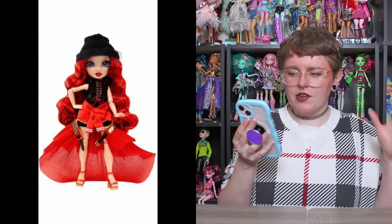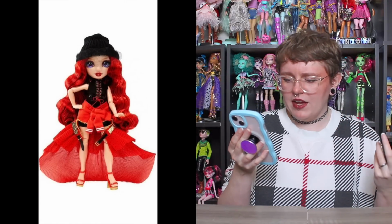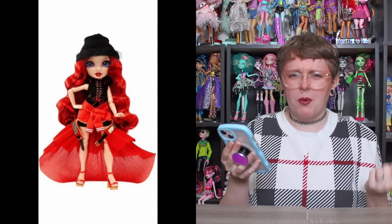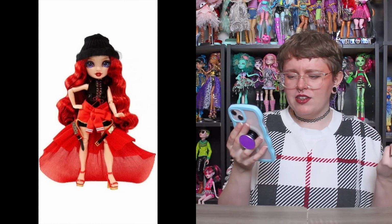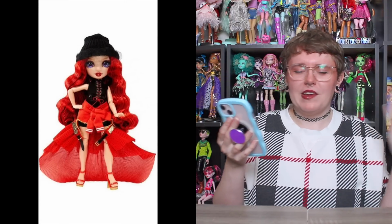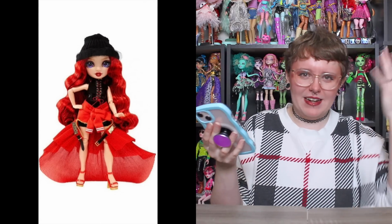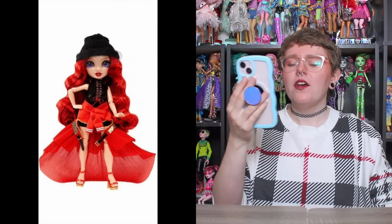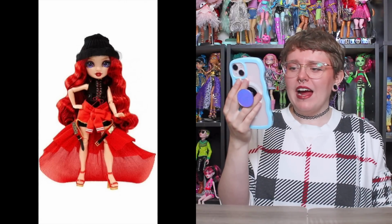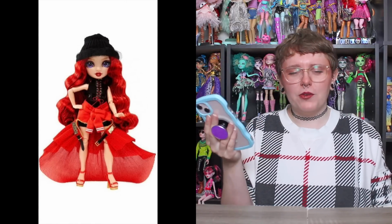I do feel like the doll herself looks kind of pretty. I like the dark lipstick on her. I think that's kind of nice. The shoes are a bit boring, in my opinion. I don't know if these were accurate to the runway shoes from the show, because again, I don't watch the show, and I have looked at the images in the past, but I can't remember perfectly. So I don't know if these are accurate. Even if they are, though, I think it is just a little bit boring, so those are kind of disappointing.